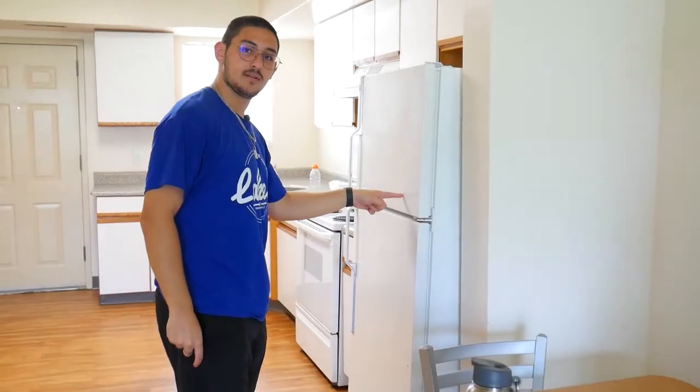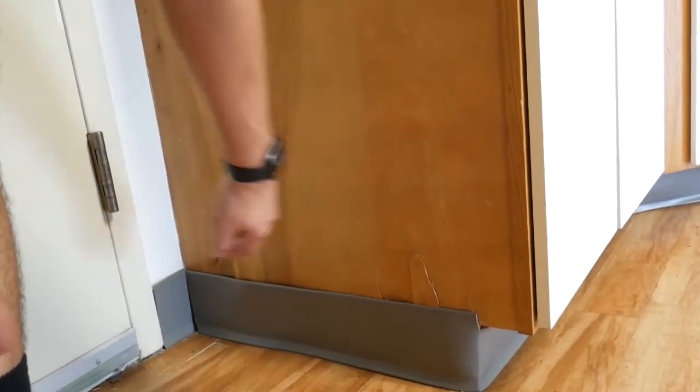When you first move in, you're going to have to fill out a room condition report for housing, in which you will state any damages that are within the unit before you move in, so that we know not to charge you at the end of the year when you move out.